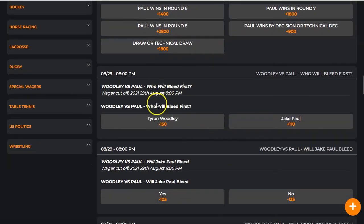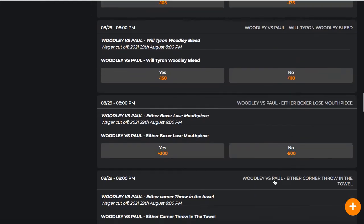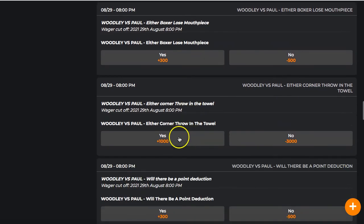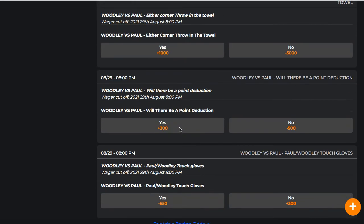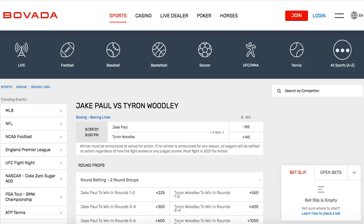There's even other bets. Who will bleed first, Woodley or Paul? Will Jake Paul bleed? Yes or no? So there's so many different bets you can do. Either boxer losing the mouthpiece. Will the corner throw in the towel? Point deduction. Will they touch gloves? Yes or no? So now let's go over to Bovada.